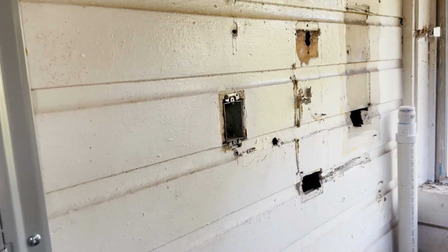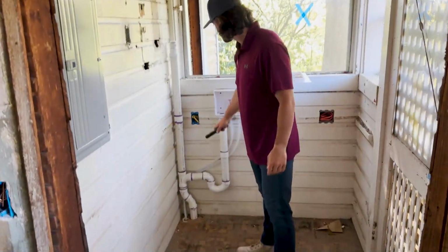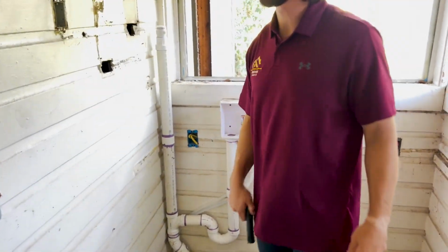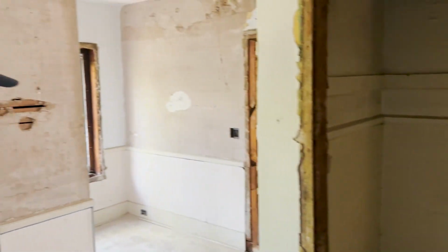We'll cover all this up. We don't need any of this anymore anyway. We'll put our GFI right there, although I believe they're GFI protected in the panel box, which means you don't need to have GFIs near water because they're all GFI protected at the box. So we'll have our pantry here. We'll have our stove and our range in this kitchen as well.